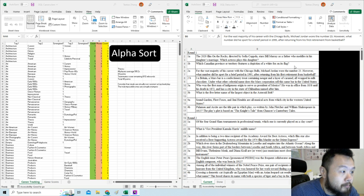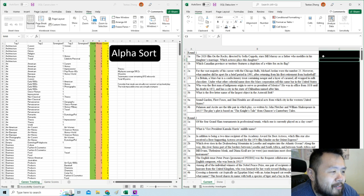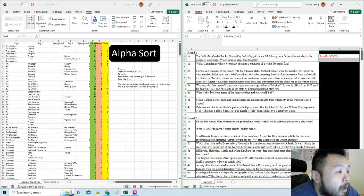So let's try it. 2020 film On the Rocks, directed by Sofia Coppola, stars Bill Murray as a father. Which actress plays a daughter? Scarlett Johansson? Or is that Lost in Translation, right? But whatever, I'll just say Scarlett Johansson. Nope, okay.